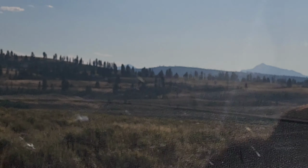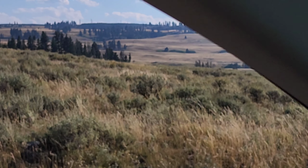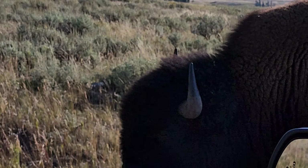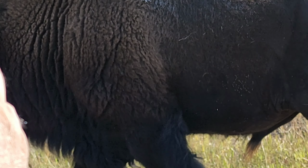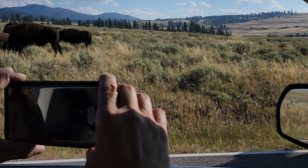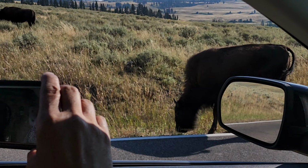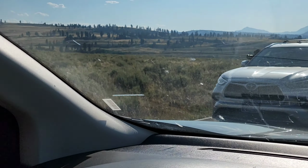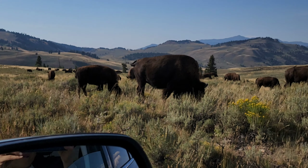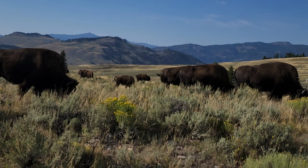Such a beautiful view. They are so close to the car. Another one. I think some of them already crossed the highway. Now you can go. Okay.